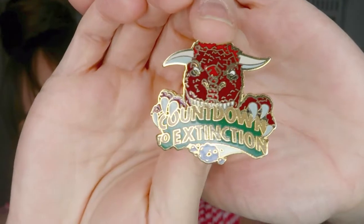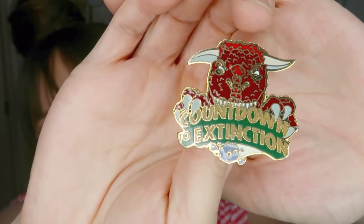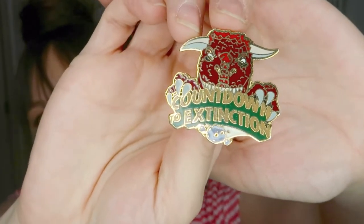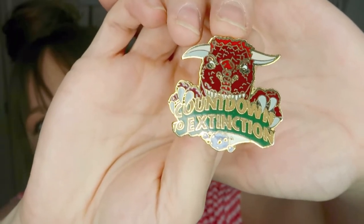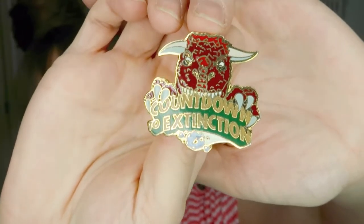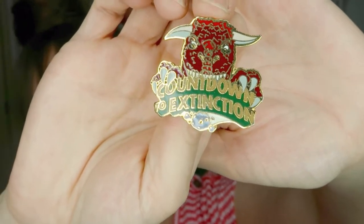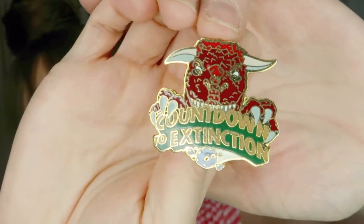Now we are getting down to the last 2. Here is another one of my very favorite pins. It is Countdown to Extinction, which is the former name of Dinosaur. And to me, it's so cool that I have this pin because the ride no longer exists, and I have a pin to show that it did used to exist. Well, I mean, the ride still exists, but the name of the ride no longer exists.